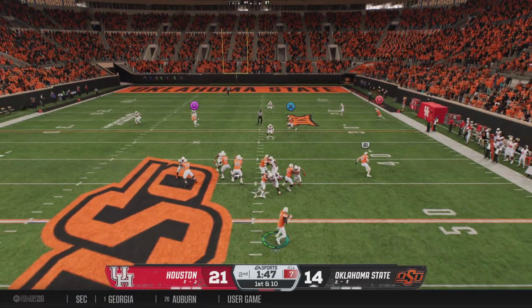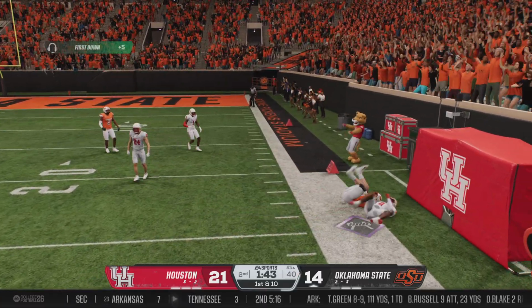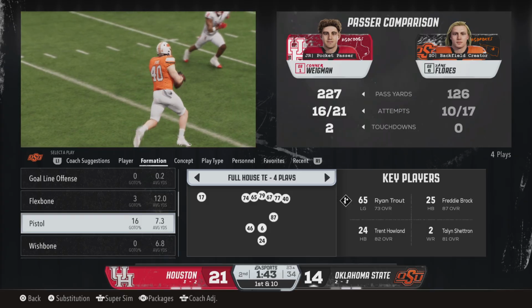Off the play fake on first down to throw. Just a short pass to the tight end. Guided out of bounds at the 22. Good play for this offense as they are threatening to score.